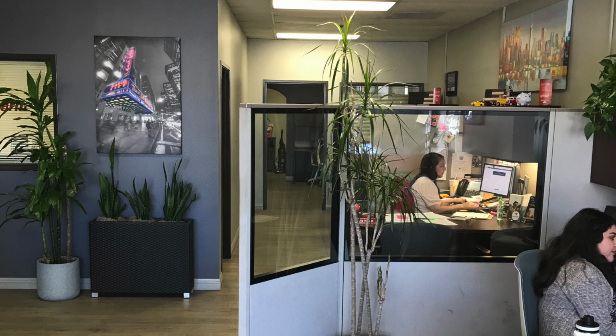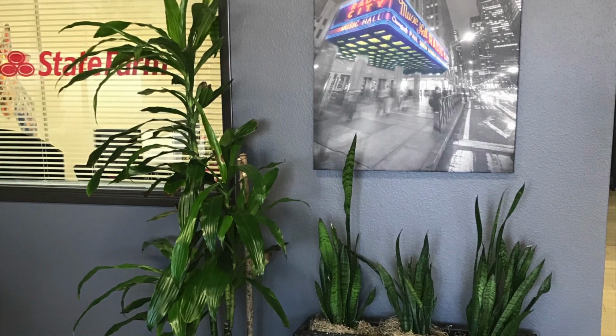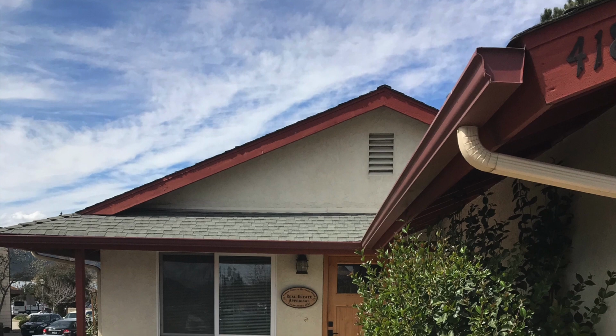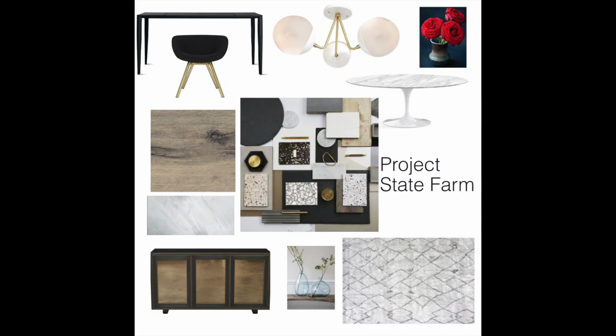All right, guys, so this is the prior office. Very tiny, very cluttered, pretty moody, and just outdated. She wanted something nice, new, fresh, and more modern. Here's the property she purchased, which is the new office. My mood board.